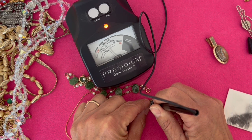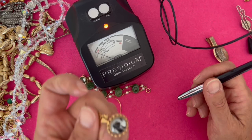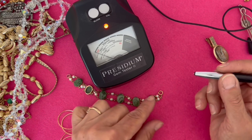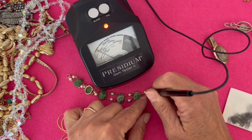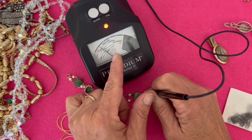See how it goes all the way up. Actually, it's going up to spinel. Wow. So yeah, this is definitely a valuable piece. And then we're going to, oh, it's also valuable because it's set in gold. And then this one is that nephrite jade. See how it goes right into that chrysoprase emerald nephrite section.